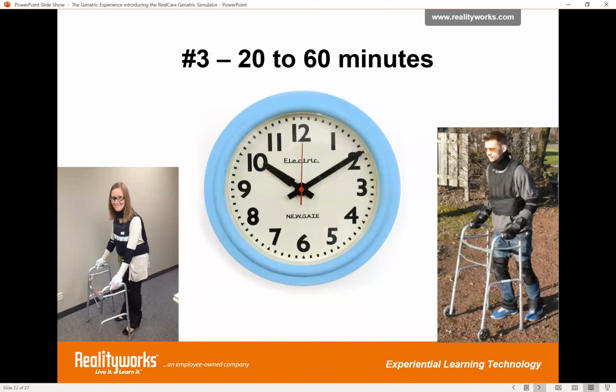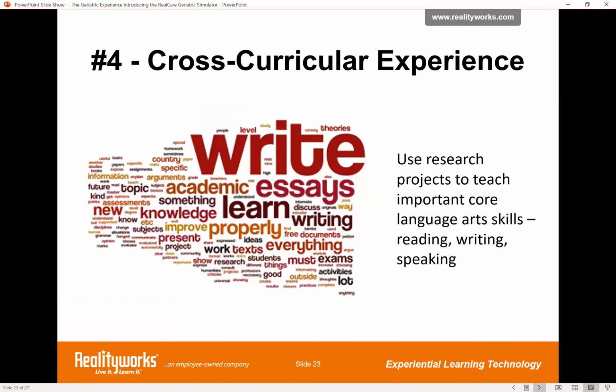Now, we recommend wearing the geriatric simulator for a minimum of 20 minutes during class time to get that full idea of what it's like to be a geriatric patient. If you have multiple simulators, you could even extend the time a little longer if you wanted. We don't recommend sending this home with students for that type of experience, but we do have some instructors that use it as an extra credit if students want to sign it out and wear it for a longer period of time in school. And then they can journal about their experience after the fact.